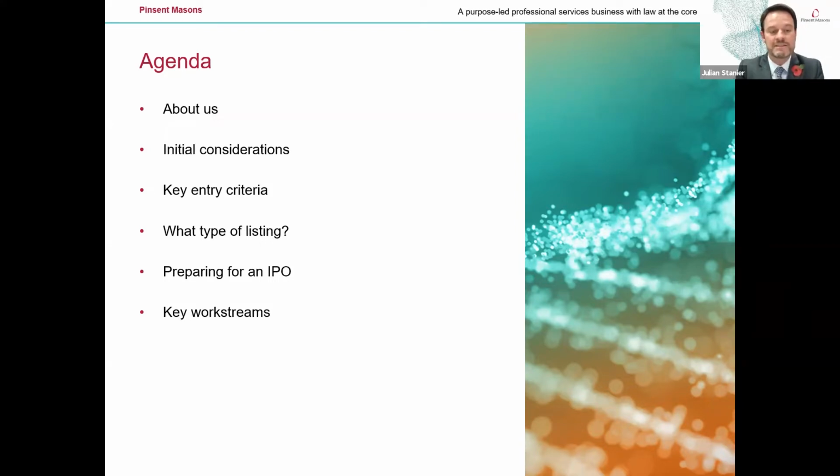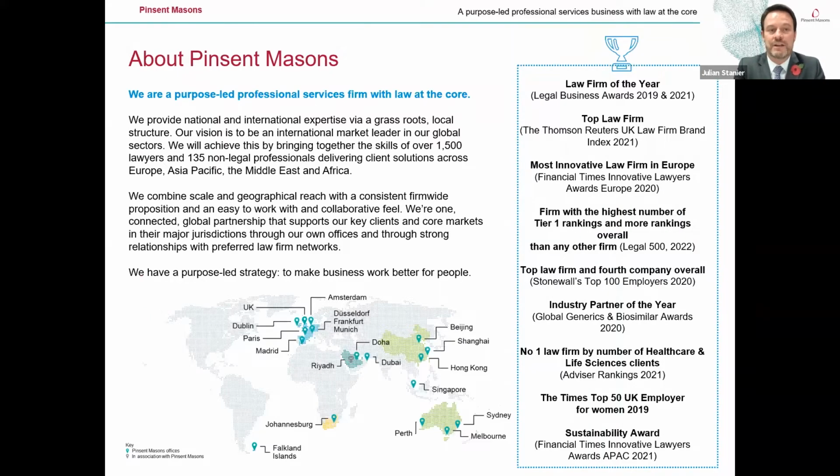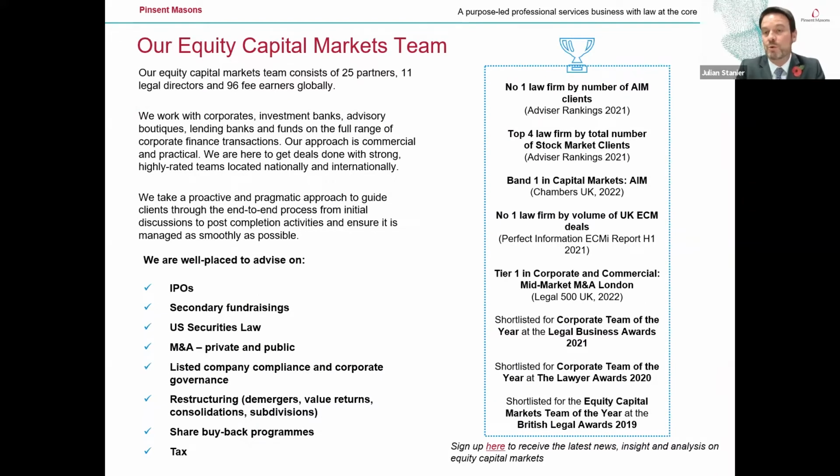By way of introduction, for those of you who don't know Pinsent Masons, we're a national and international law firm, and we have a vision to be an international market leader in our global sectors. One of those, and very key to the firm, is life sciences, and Charles will talk a little more about this in a moment, but in life sciences, we have a tier 1 ranking for our team. In terms of our capital markets practice, again, we're a top-ranked team for small cap and mid-cap ECM work. As you'll see from the slide, we've won many awards, have tier 1 rankings, and lots of accolades to our name. But for me, the proof is in our work.